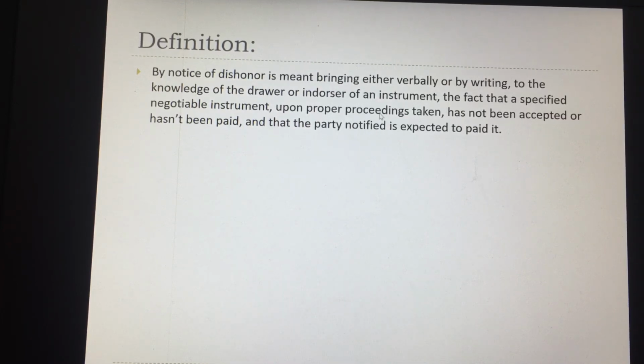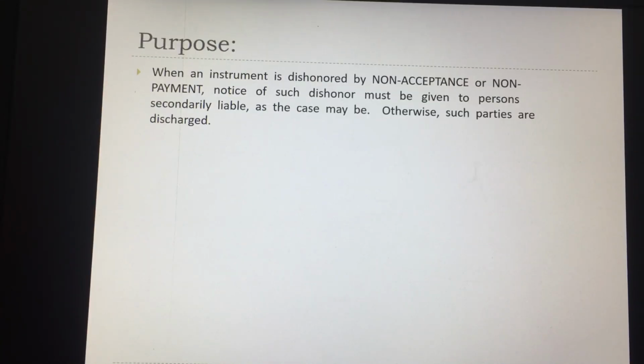Notice of dishonor is when the instrument is rejected. After proper proceedings have been taken, the instrument has been rejected, the drawee refuses to accept the instrument. Therefore, the holder has not been compensated, or rather will not be compensated. So the party, the drawer, will then be expected to pay it. Like earlier in our example, if NYZ Bank, for a valid reason, rejects or refuses to accept the check that Shri signed, then the holder, Jericho, who is also the payee in that scenario, can go to Shri and hold her liable for the amount indicated on the instrument.